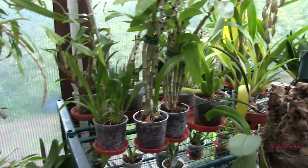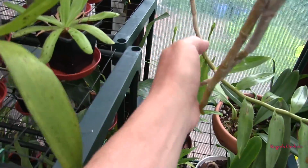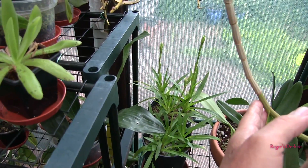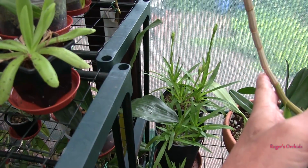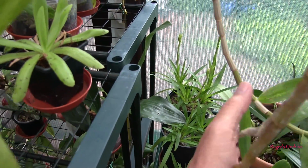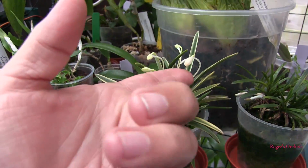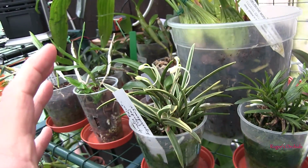There's nothing much else that's open. There's stuff coming very soon now. The buds are starting to show on the Disa, or on one of the spikes anyway. They're starting to separate. But again, I haven't had Disas grow their own spikes. This was in bloom when I got it, so these are my first homegrown spikes, I suppose you could call them. Coming soon. And the other thing over here is my little Neofinetia blooms are starting to open, so those should be open in the next day or two.